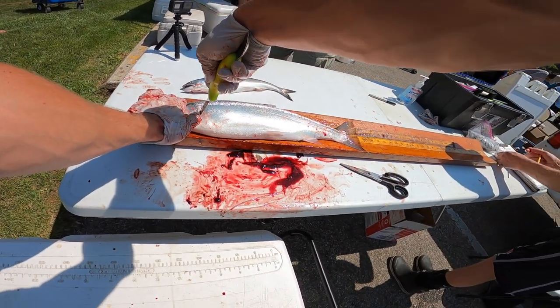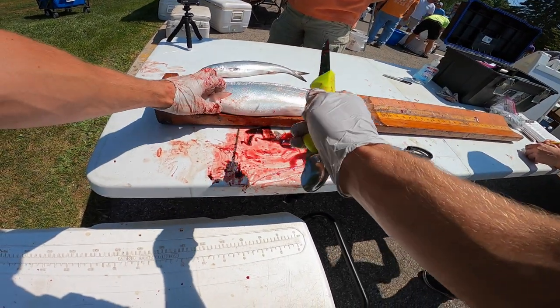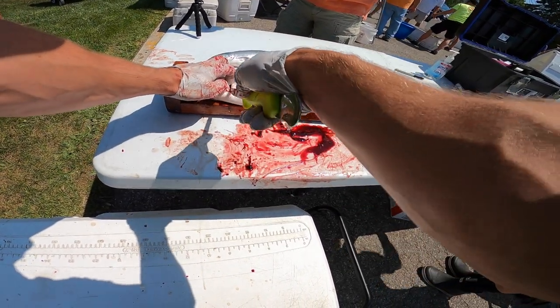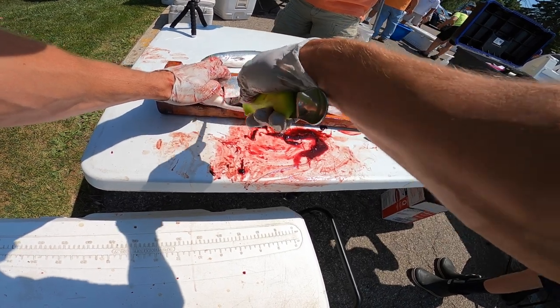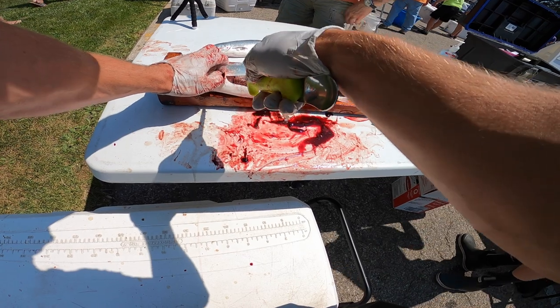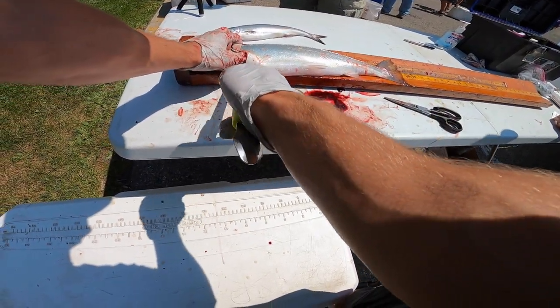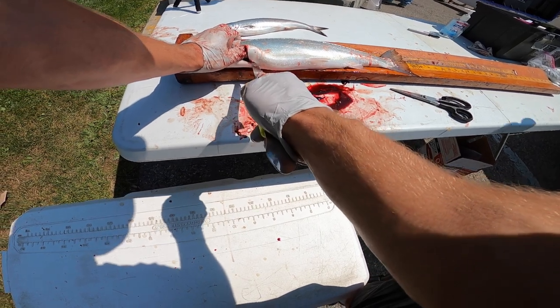What does that mean? It means that it was planted in the lake when it was small by the DNR, and then it just grew up, so it wasn't naturally reproduced out there. And when they introduced it, they snip off that? They cut that fin, and then they know it's a stocked fish. This one's 21 and a quarter.